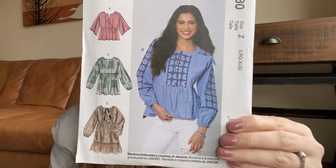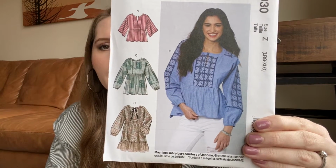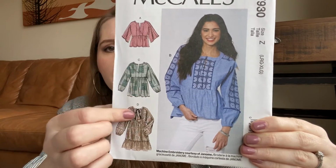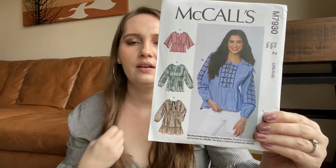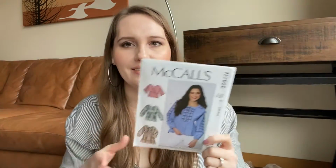And then the last pattern that I got was McCall's 7930. This loose fitting tunic top I thought was really cute. I like the dress. I like this inset here with the tie and the V-neck situation. I don't have any fabric planned for it. Like I said, I got a little excited. I think I was trying to make the shipping worth it. If I divided the shipping across a certain number of patterns, it felt like a better deal, so I added that to my cart. We'll see, maybe something for the fall will come up, and I'll keep it in the back of my mind for the future. I'm not planning on buying any more fabric or patterns for the time being.